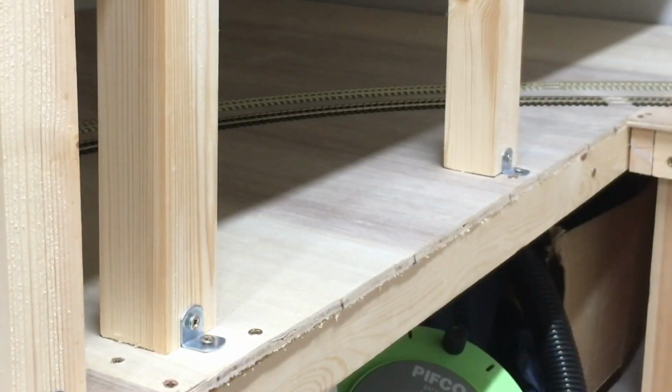In terms of the support posts, these have been added in underneath the higher level, and they're 45 by 45 mil posts, and I've screwed those in with just some brackets at the bottom to make sure that those don't move when you may, for example, accidentally knock the scenic level of the layout, but it is a very sturdy construction, as we're about to find out when I talk you through how I have attached the other side of the baseboard to the plasterboard walls.